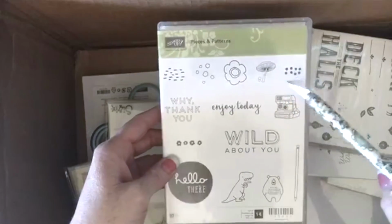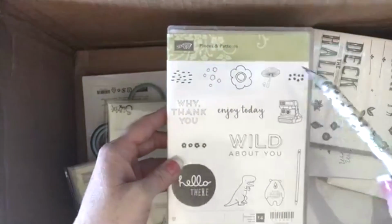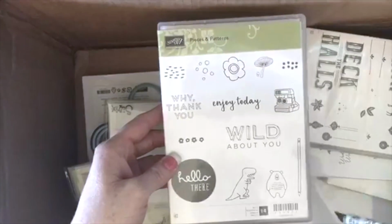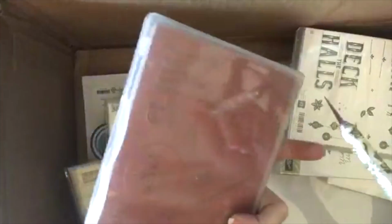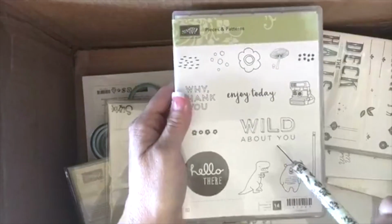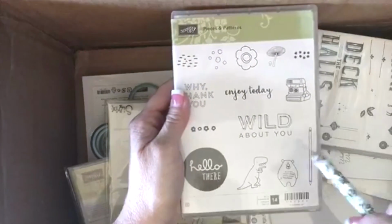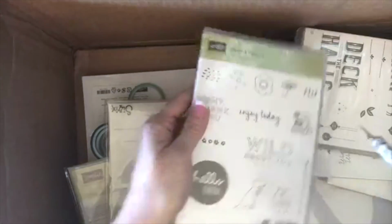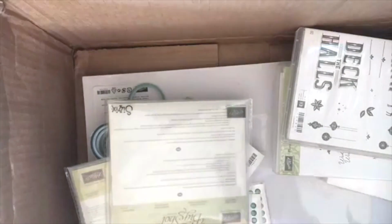And then Chris will recognize this. We did a project and I needed this stamp set. I didn't have it. So I put it on this order that I just ordered last week. But I can't wait to use this. I did a project with this designer paper and really wanted the stamp set. I didn't think I would want it at first. Like I wasn't sure, but I've seen so many cute things with these images.